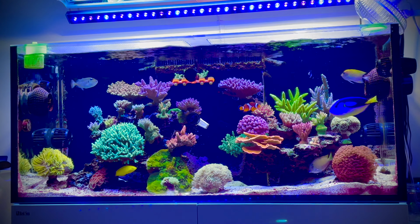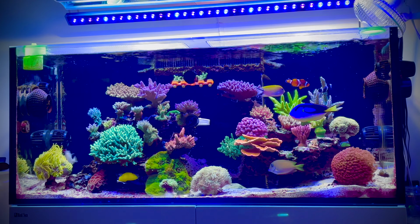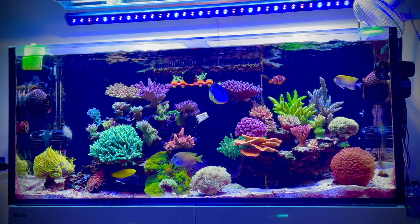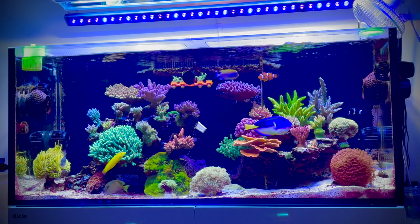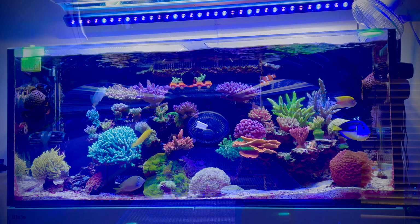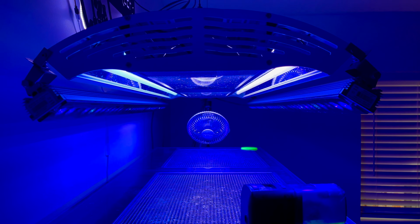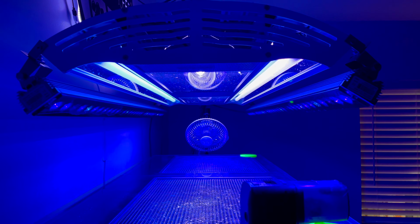However, I'm always trying stuff. We're always experimenting. For example, I'm dosing ammonia bicarbonate at the moment. But I'm not sure it's doing much other than making me feel kind of good that I finally have a nitrate reading now. I'm a firm believer in running very intense lighting.